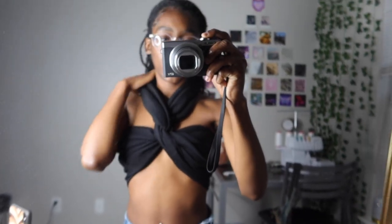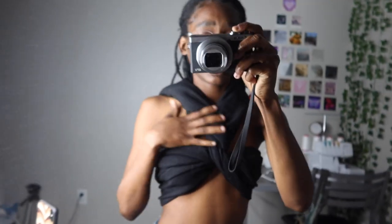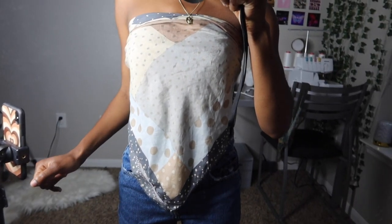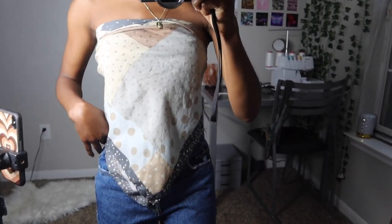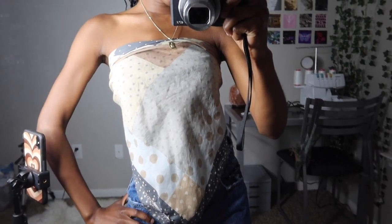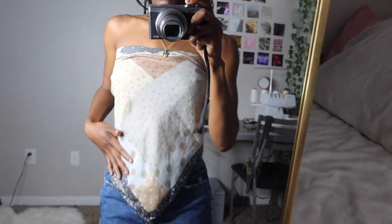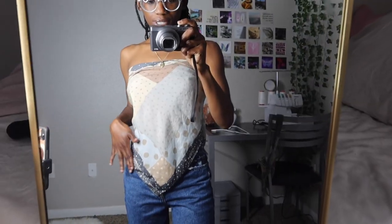So here's the way I would tie my scarf as a top. Scarves, you can get super creative and they're honestly very versatile, so they can really be any kind of top you want them to be. Yeah, this one I tied like this. I think this would be cute with either a mini skirt or some shorts. Even that gray skirt maybe would go with this, or like I said, some shorts, but something short. I don't think long pants, or specifically these, go with it. I think tighter pants would look better with this, but yeah.